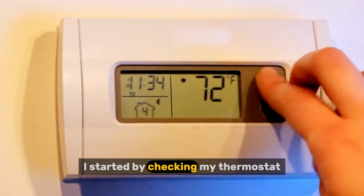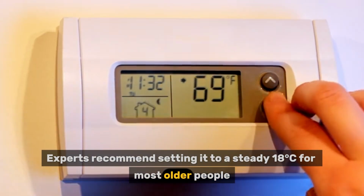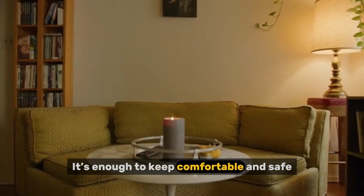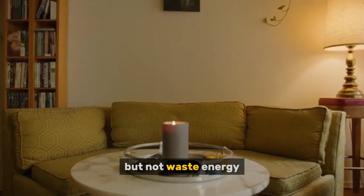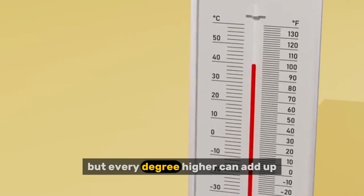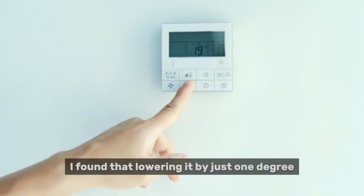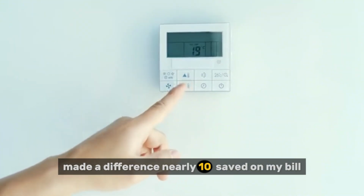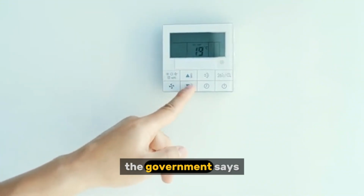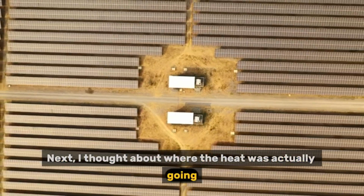I started by checking my thermostat. Experts recommend setting it to a steady 18 degrees Celsius for most older people. It's enough to keep comfortable and safe, but not waste energy. It's tempting to crank up the temperature, but every degree higher can add up. I found that lowering it by just 1 degree made a difference, nearly 10% saved on my bill, the government says.